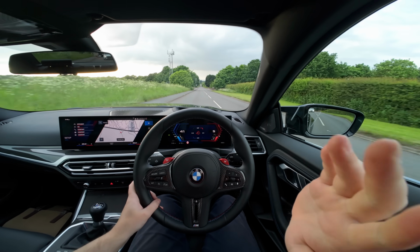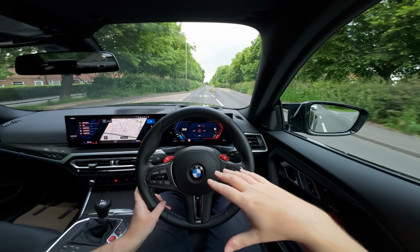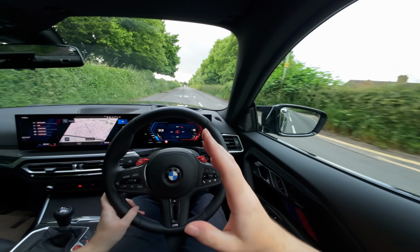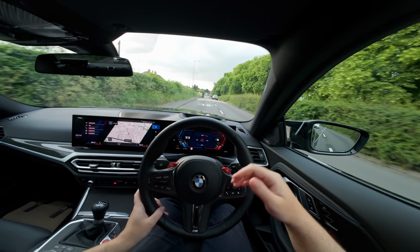M2's got very, very long gears. This is also really good for fuel economy. I happen to know that the minimum speed for fifth in this car is about 27. So I can cruise down here at 30, 33, and use fifth, which is going to give me better fuel economy. Now, I'm in an M2.